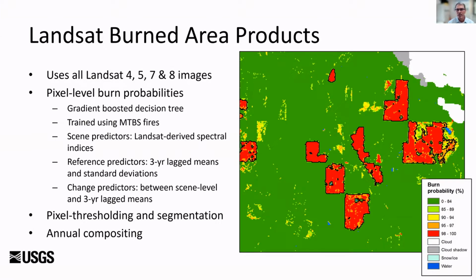We designed it to consistently monitor burned area across all ecosystems using every usable Landsat scene. And so for each scene, we produce a burn probability image using a gradient boosted decision tree that we train with Landsat-derived predictors that include things like scene-level spectral indices, such as the normalized burn ratio, the 3-year lagged mean and standard deviation of those indices, and then the change between the 3-year lagged mean and the scene index. During fitting, we subset our predictors to boil it down to about 10 predictors to improve our processing efficiency.